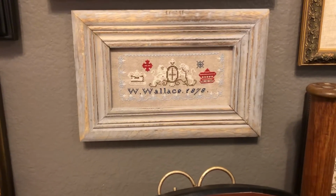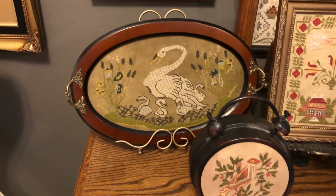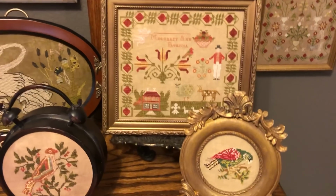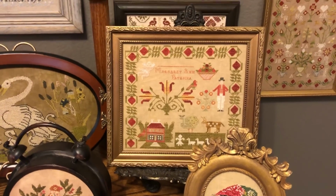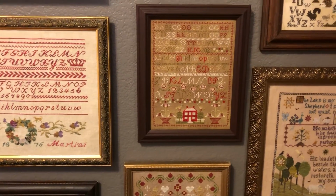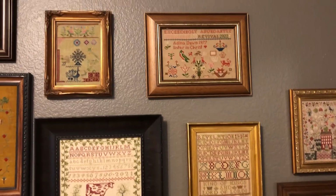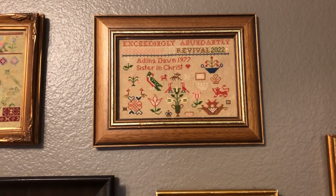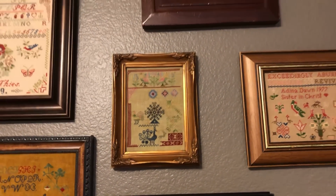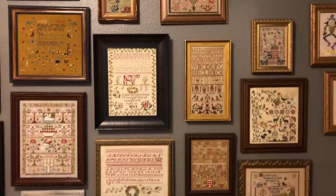W. Wallace by Red Barn Samplers. I only stitched a portion of Dutch Beauty. Mary Linley, The Scarlet House. Needlework Press, Polly Wanna and Margaret Croft. M.A. Badger, Traveling Stitcher. Elizabeth Strickland by Chloe Wood, Girl with a Gavel, available on Etsy. And Dutch Mini Sampler, From the Heart, Needle Art by Wendy. I think that is everything.